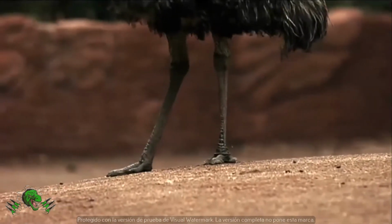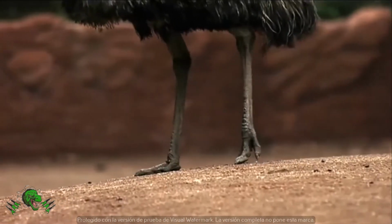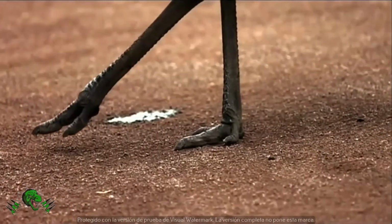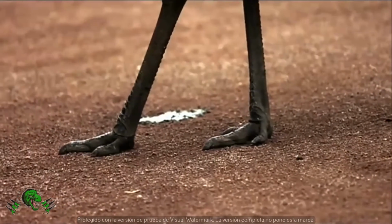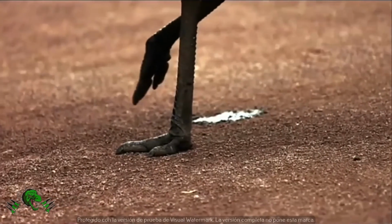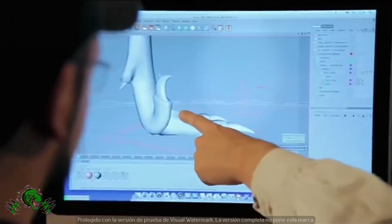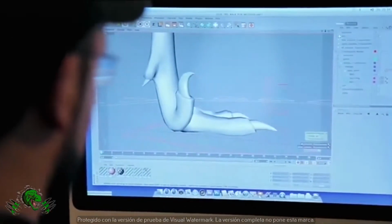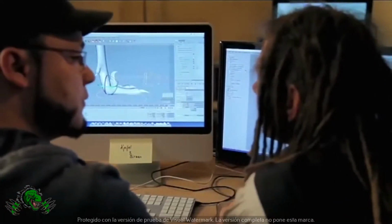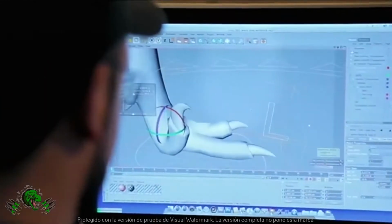This deadly weapon got lost in the course of evolution. In the emu, it's back on the ground again. It makes a whole lot of sense. There are all kinds of forces centered on it. Whether he was attacking very small or very big animals, he could always sink the claw into the prey.